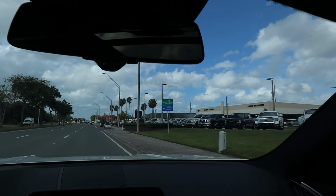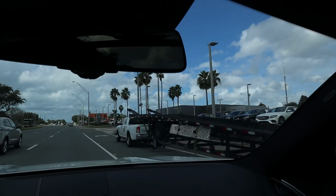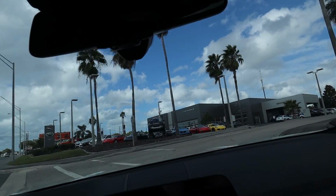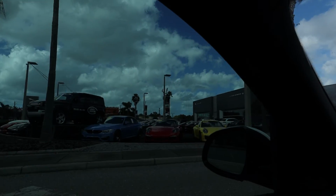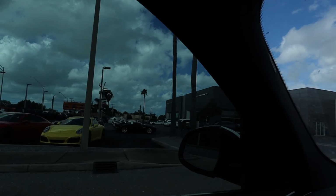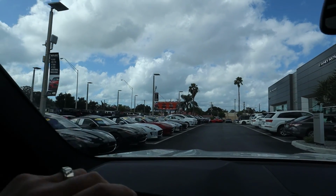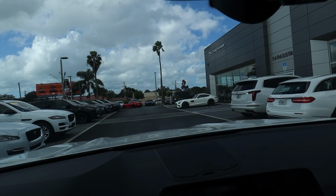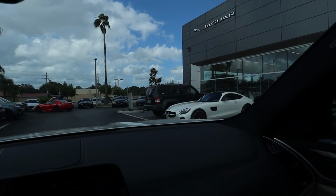He's over here at the Jaguar section, I think. Man, look at this. Oh, they got some nice cars over here. They keep the lot stacked. Let's see if we can find them. Oh, look, boys and girls, they have an AMG GTS. You guys know that this is on the list right here, but I think that's a sold unit. Let's see if we can check it out either way.